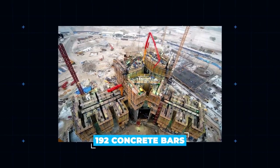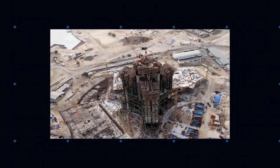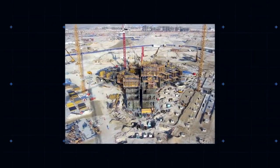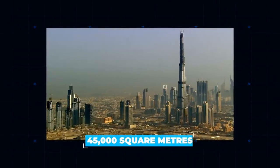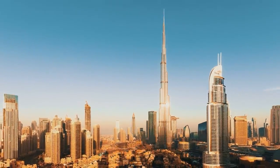192 concrete bars dip into the earth to provide a foundation that dips to more than 50 meters below the ground. At the heart of the foundation is a 3.7-meter thick concrete mat, the structural base on which the whole structure is built. In total, over 45,000 square meters of concrete sit in the foundations of the Burj alone. An unlikely talking point during construction was the cranes.